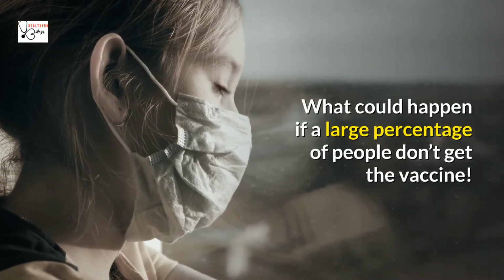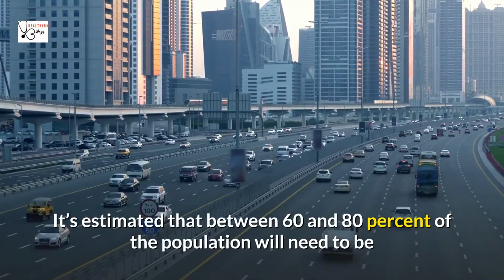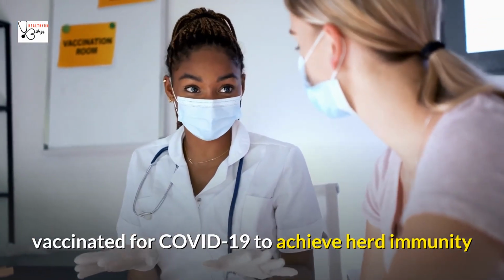What could happen if a large percentage of people don't get the vaccine? It's estimated that between 60 and 80% of the population will need to be vaccinated for COVID-19 to achieve herd immunity.